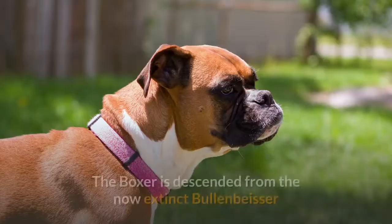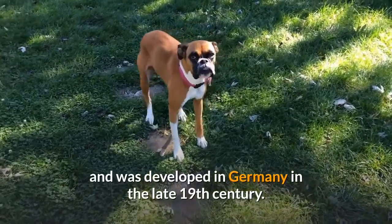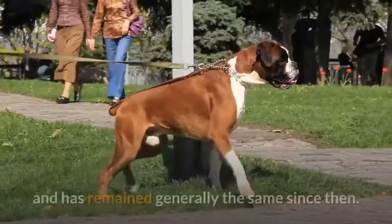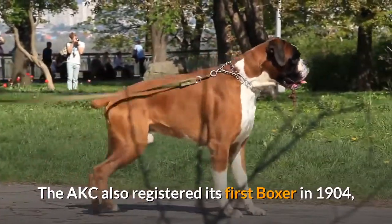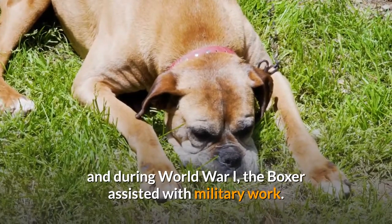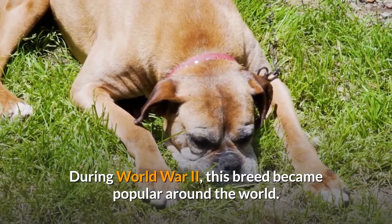Boxer. The Boxer is descended from the now extinct Bullenbeiser and was developed in Germany in the late 19th century. In 1904, the first Boxer breed standard was published and has remained generally the same since then. The AKC also registered its first Boxer in 1904, and during World War I, the Boxer assisted with military work. During World War II, this breed became popular around the world.